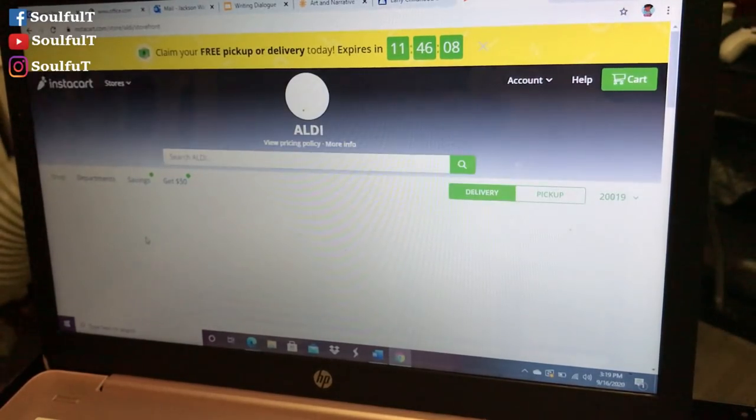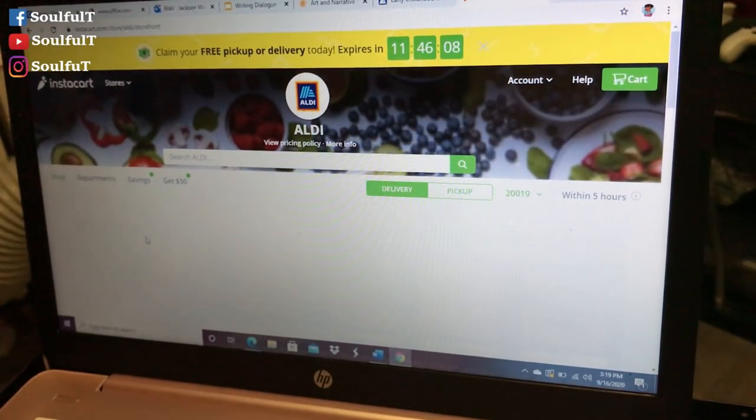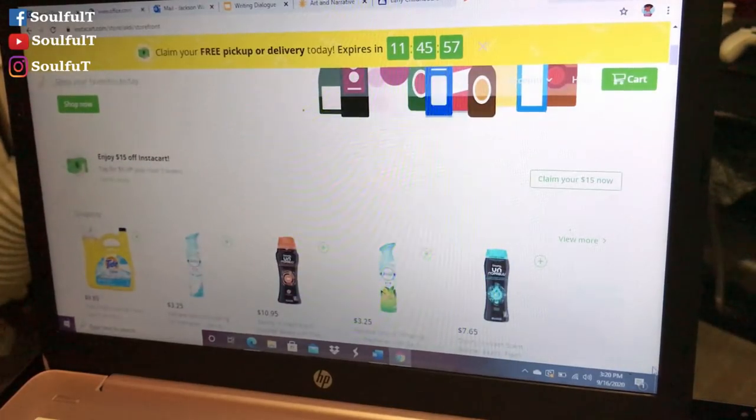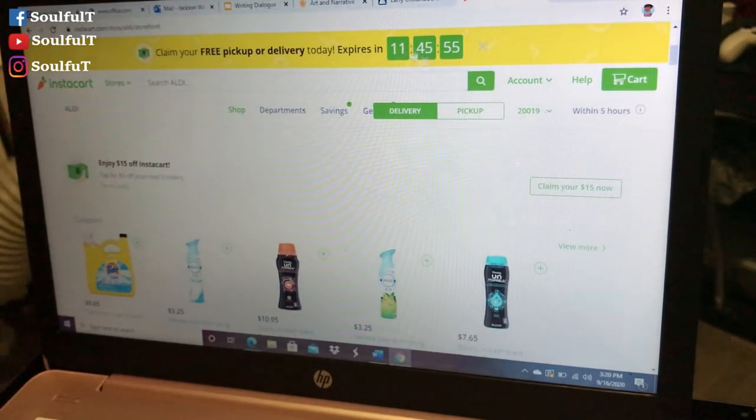And guess what? It brings me to Aldi's. It's loading up. My internet is slow. And the one thing about Aldi's is that you can clip coupons in here. So we're in Aldi's right here. Say search Aldi's. I don't have a shopping list with me, but I know I need eggs.